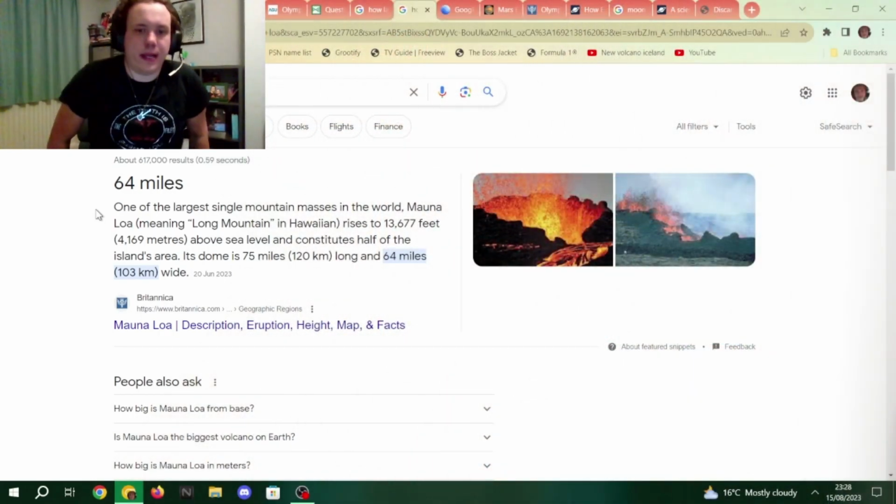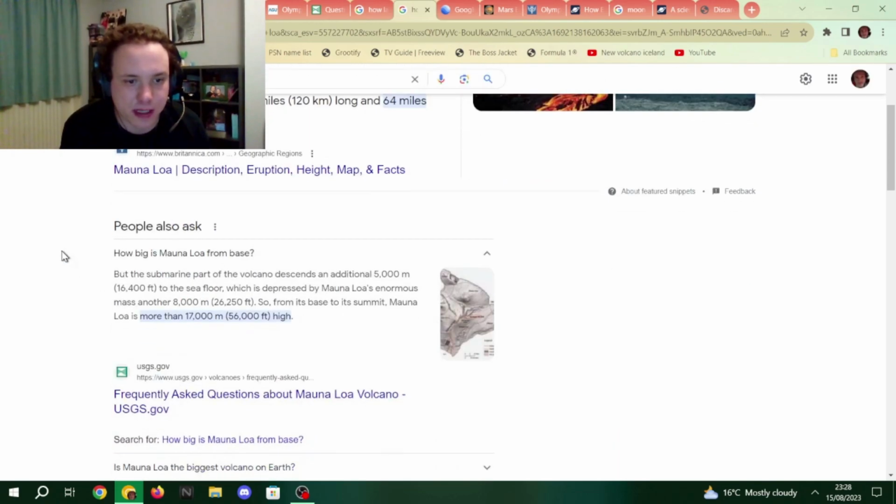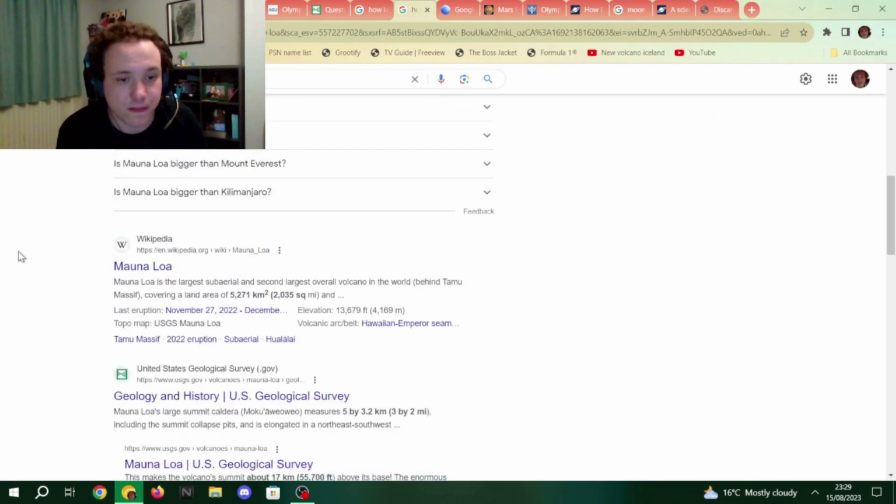Now, Mauna Loa is a very large volcano, but it's 120 kilometres long and 103 kilometres wide. I believe that's from the base. And it's also very, very tall, 17 kilometres high. I believe that should be tall, since Everest is the highest mountain on Earth, but Mauna Loa is taller. And fun fact, Mauna Kea is 38 metres taller than Mauna Loa.